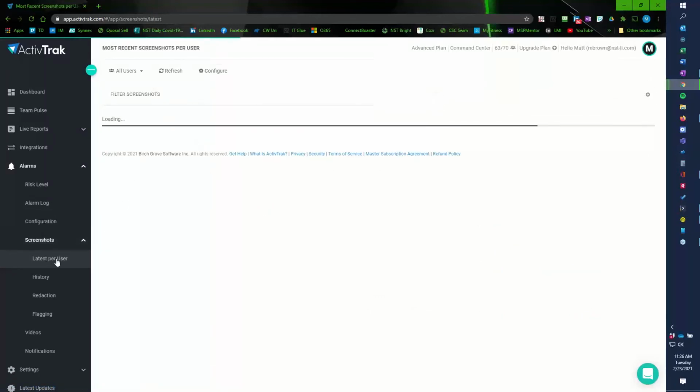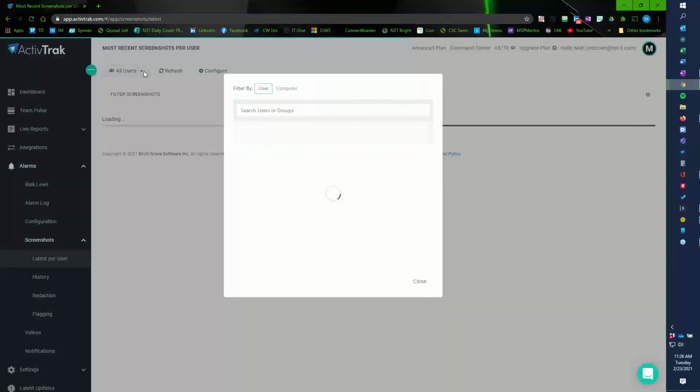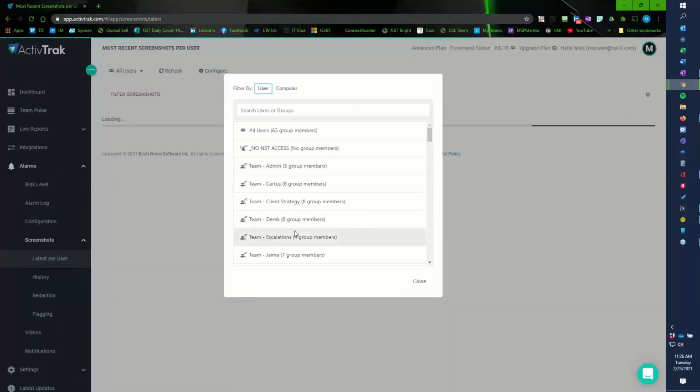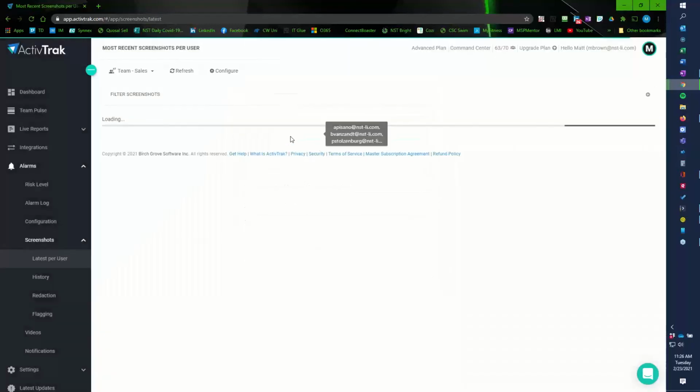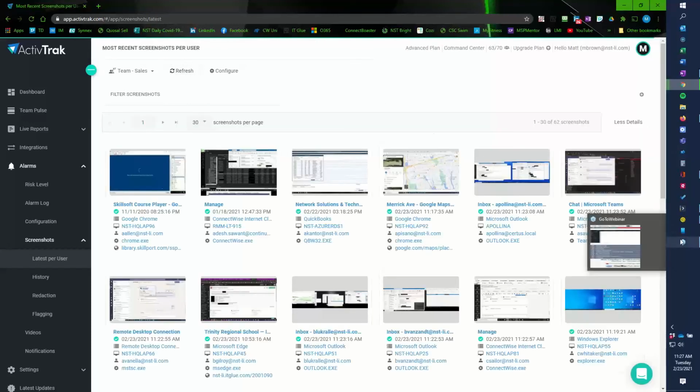So again, if I look at screenshots, this is good. You basically pull up the screenshot for each user, which may take a little time. I may want to filter this out. Put sales, fresh. Just give this a minute to load. And then I'll open it up for questions.